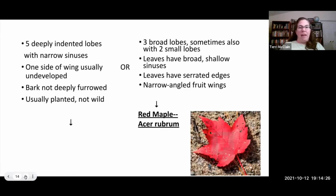So now, if we had a leaf that had serrated edges or toothed edges, now we're going to decide, does it have 5 deeply indented lobes or 3 broad lobes, sometimes with maybe 2 small lobes? Does it have narrow sinuses, meaning the spaces in between those lobes are long and thin, or are they broad and shallow? If you can look at the bark, if you have the tree in front of you, is the bark not very deeply furrowed, or is it deeply furrowed, like we said earlier? And if the leaves have serrated edges and the fruit wings are narrow angled, then it's probably a red maple.